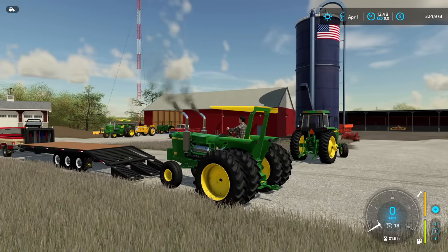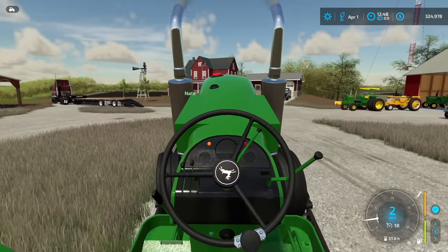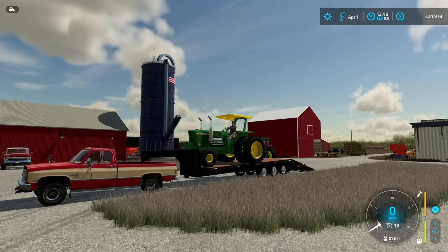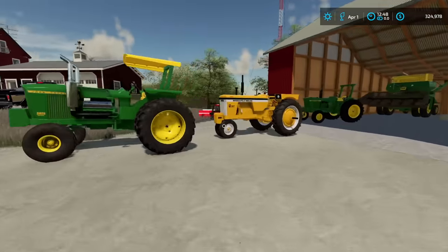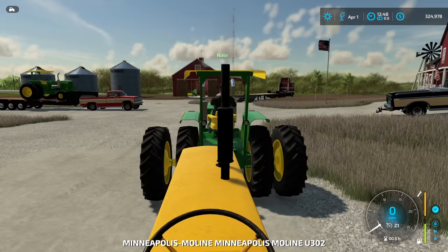We'll get her loaded up on the trailer. We'll put her in second gear and just let her crawl right up here. Okay, I gotta be careful putting too much weight. This is only a K10, and she's starting to squat pretty good. This was Buck's mod that he made too, guys. I love it. Okay, perfect. We got one on. I don't know if I can fit the other on, but we're going to try. I'm thinking the other 5020 is going to be too much weight, so we'll probably grab the Minneapolis Moline. And yeah, Nate's going to take the other 5020.